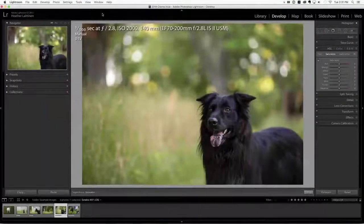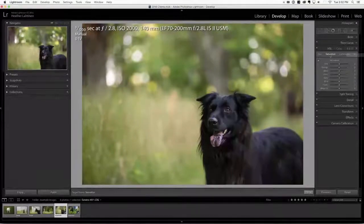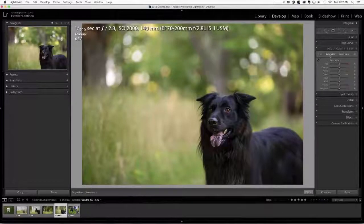So in this case, we have Milo, who is photographed in the shade, and you might not notice it from just looking at the image. Like, it might seem like it's color corrected well and it's fine, but I can actually notice that blue cast in his coat. So what I'm going to do is, in the develop module inside of Lightroom, I'm going to expand the panel for the HSL color and black and white sliders. Now I'm going to make sure that I have saturation selected, and I'm going to click this little guy. He's the targeted adjustment tool.